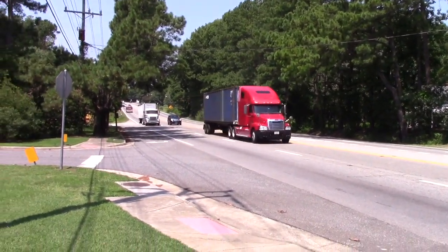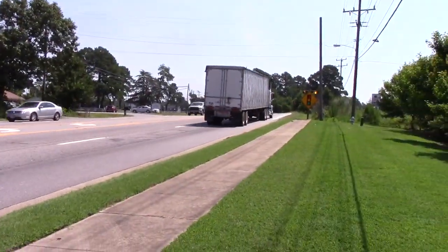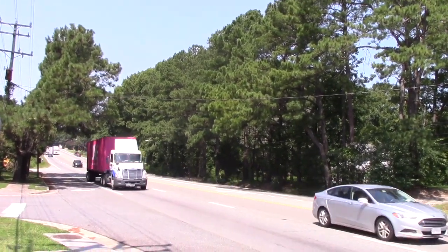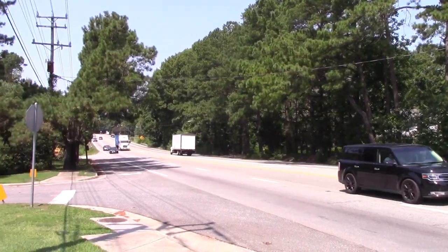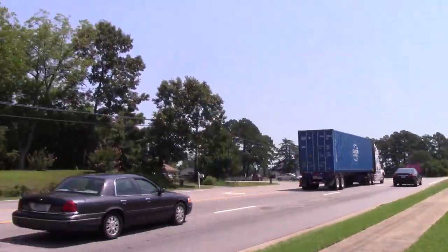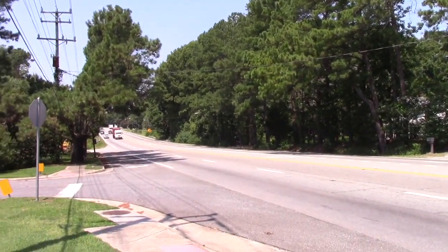International. Yeah. That was Burgess Trucking. Nice. Friendly wave from the fire department. How's that Cascadia? Not you, Volvo. Who? See what else we have coming here. A Columbia with a set of duals on it.